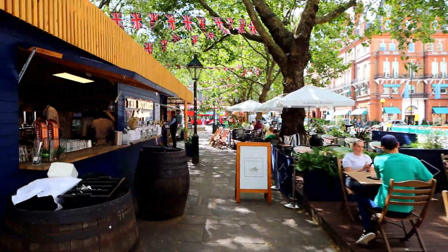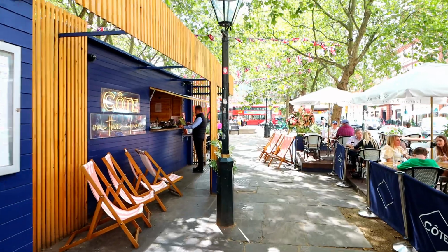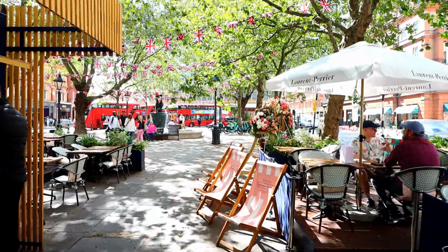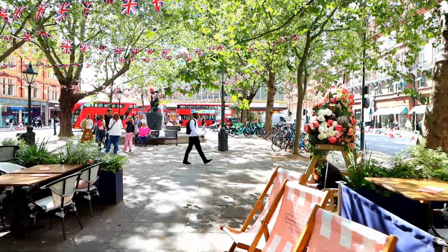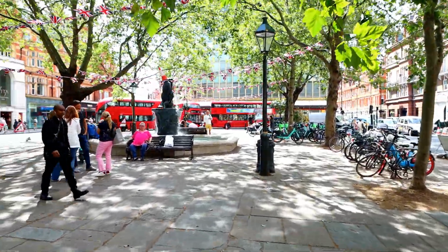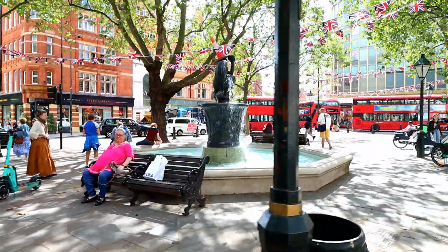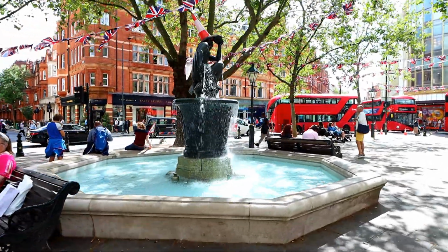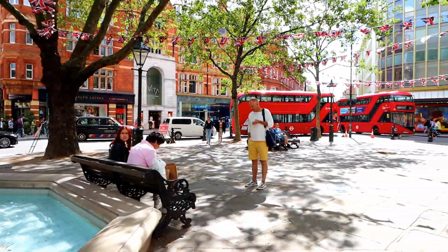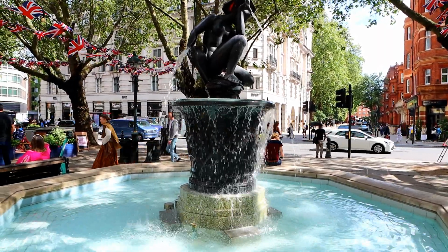Sloane Square is not really part of the Belgravia district. It's just next to it, so I included it because it's only about a foot away. You just put your foot across the street and you're out of the district. So just next to it, basically. And here you have the fountain, guys. It's always switched on and it's flowing very nicely.